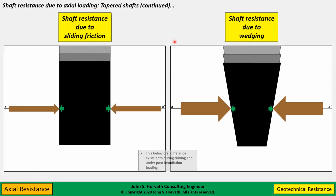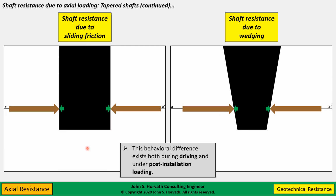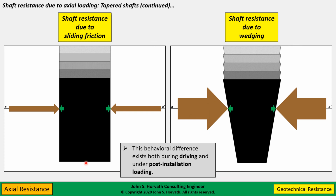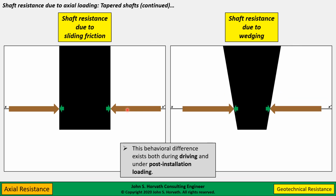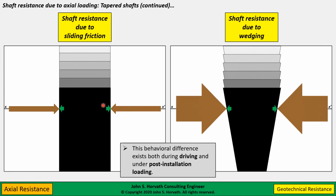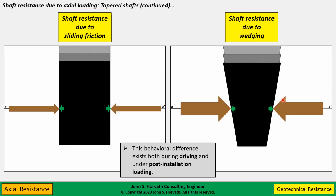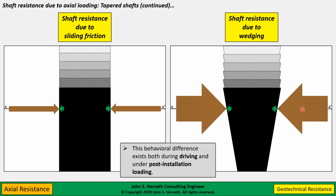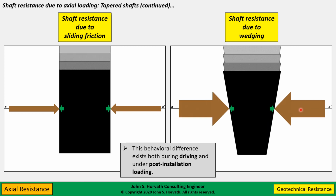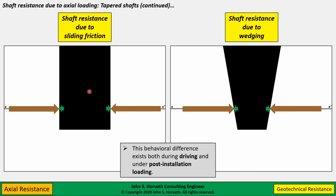So what I'm showing you here are just simple animations showing that if I have a constant perimeter shaft, during initial driving, I create a cavity under the toe, I create a horizontal or radial stress, and with further driving, that stress remains constant because the geometry of the pile is constant. However, with a tapered pile, after I create the cavity, I continue to get additional radial stress increase due to further cavity expansion. And that cavity expansion is not occurring with this constant diameter, constant width pile.